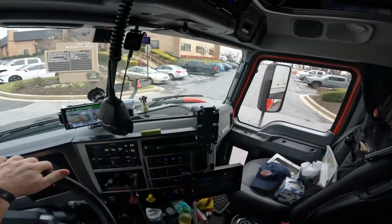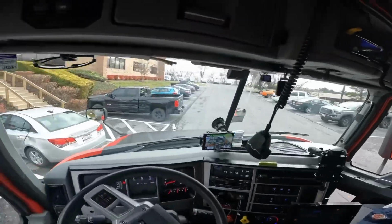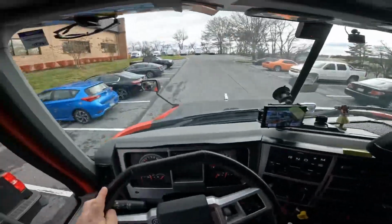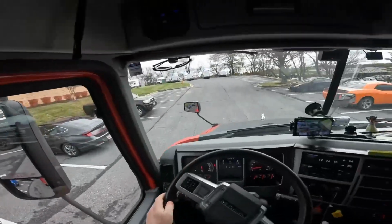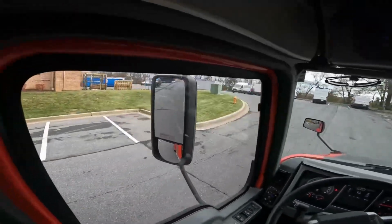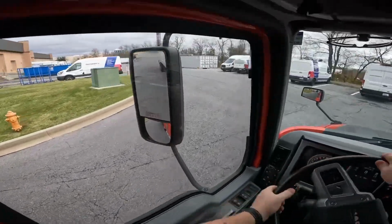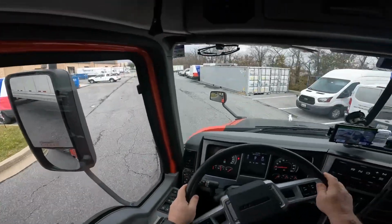Arriving at Shredded Columbia on the right. And this place, you get to not only get your exercise in the morning, but you get to test your backing skills because you got to blindside back into this dock. Because these folks like to make it very interesting for you by parking all of their vehicles in front of the docks.